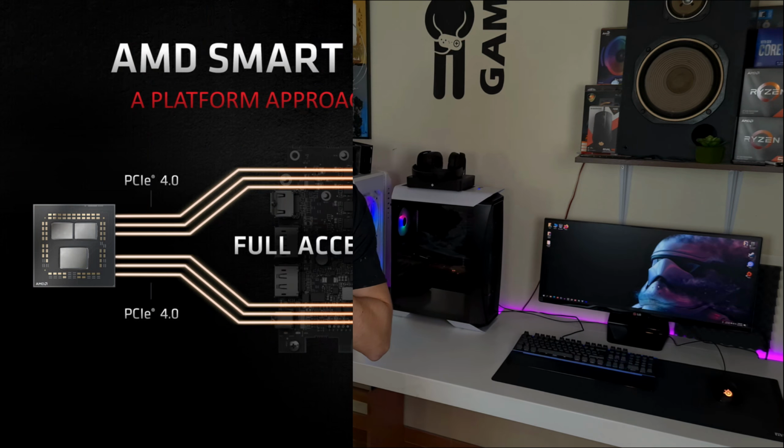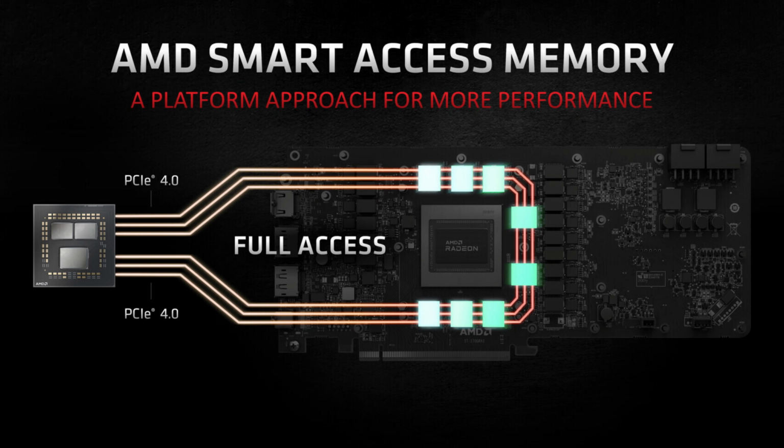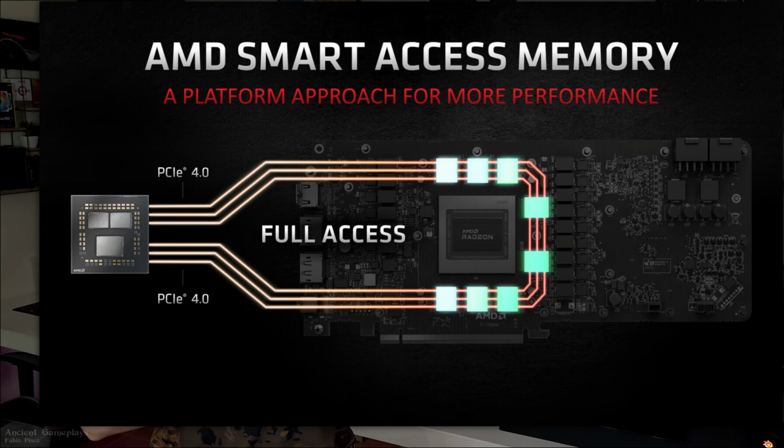If you don't know what Smart Access Memory is, just wait for the conclusion because I will explain what it is there. So don't miss it.